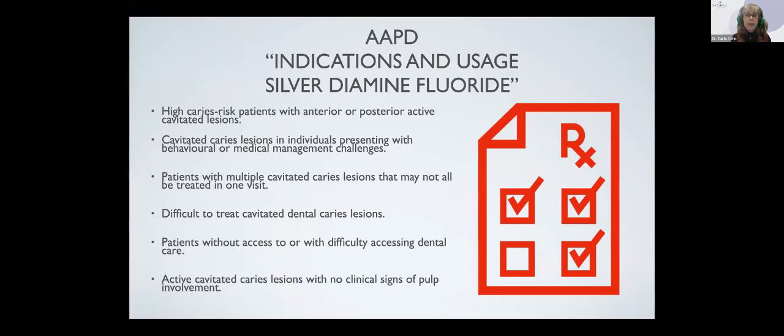So you see that child that comes in and they've got four quadrants of decay, as is so painfully frequent, and you can go in and you can treat all of the quadrants of decay with a single drop of silver diamine fluoride, Revastar, this combination. Difficult to treat cavitated dental caries lesions, so lesions in possibly what you would look at a partially erupted six-year molar that perhaps is coming in with molar incisor hypomineralization, hasn't completely erupted yet, and we want to be able to treat that infection until we can get in and isolate the tooth properly.